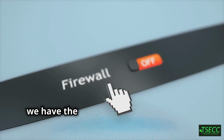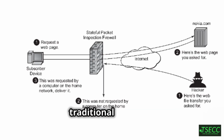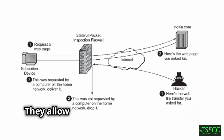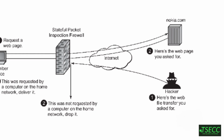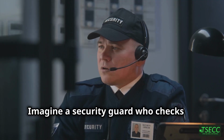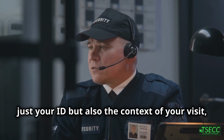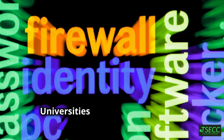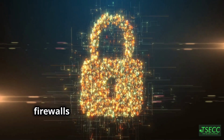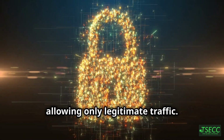Next, we have the Stateful Inspection Firewall. These are what many consider the traditional firewalls. They allow or block traffic based on state, port, and protocol. Imagine a security guard who checks not just your ID, but also the context of your visit, ensuring everything aligns before granting access. Universities use stateful inspection firewalls to protect their networks by allowing only legitimate traffic.